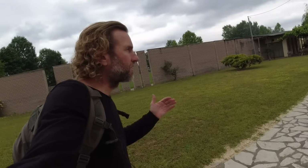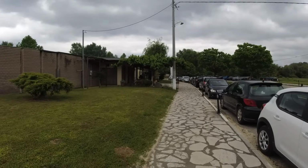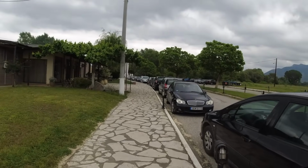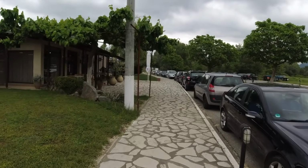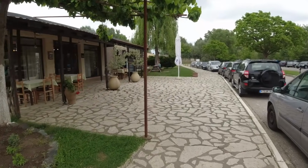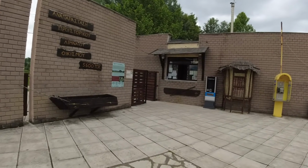So as I've been driving along, I've been seeing lots of the brown and yellow signs for various archaeological sites, which I have been resisting stopping just so I don't get too slowed down. But finally I decided to stop at one. It's called Despilio. Looks like this is the ticket counter.